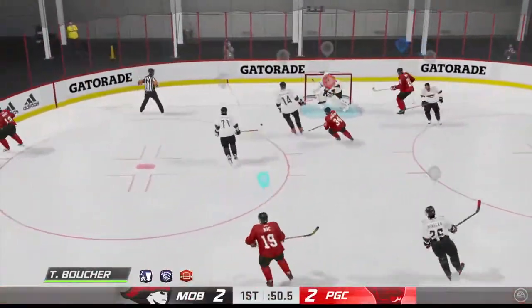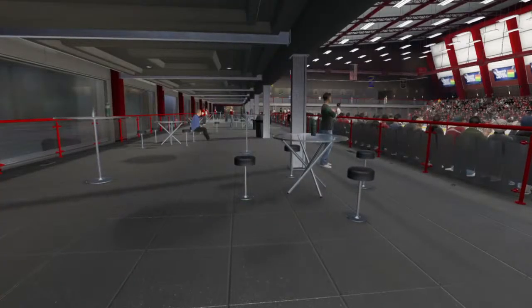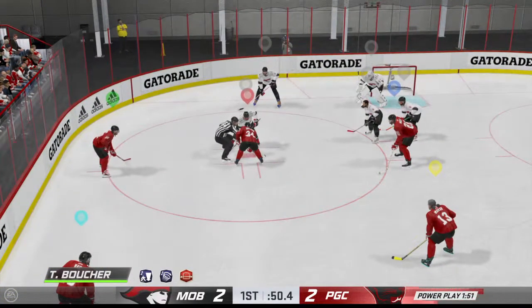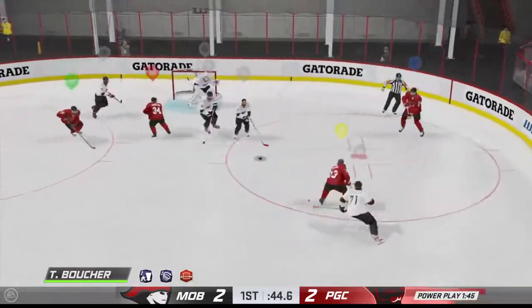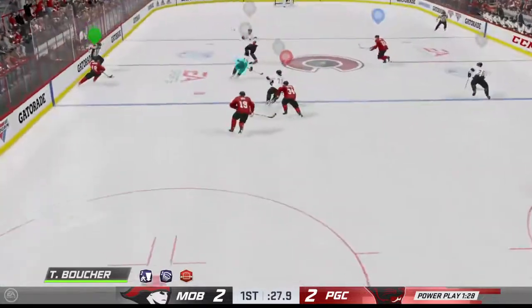The one-time blast! Phenomenal save with the glove to knock it away! Anderson's won the draw. Great chance in front, and that one's broken up by a great defensive play. Oh, they telegraph the pass, and he picks it off.